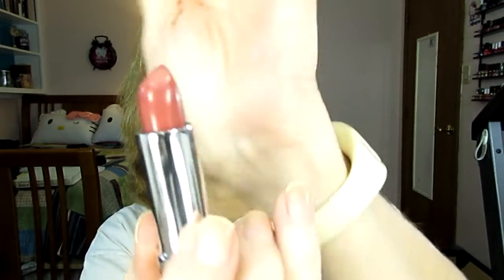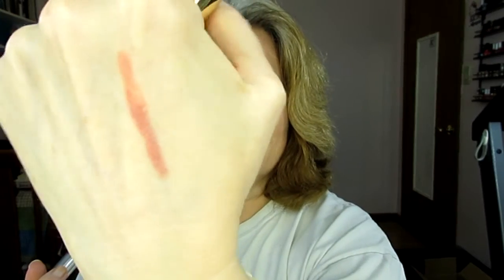out. Well, this time I got a gold one. Let's see. I can put this one back now. Alright. Wow. That's an awesome color. That is a really beautiful color.